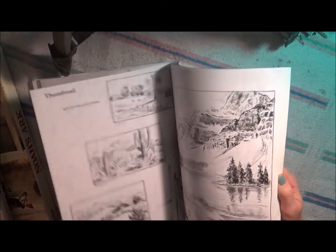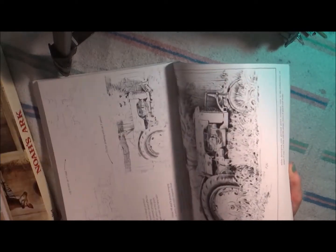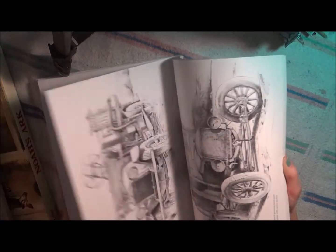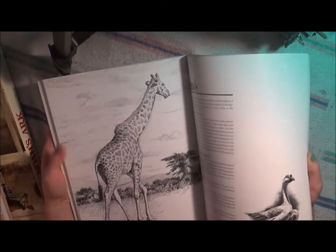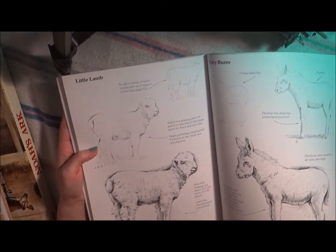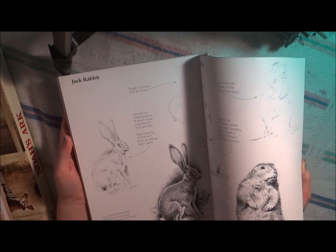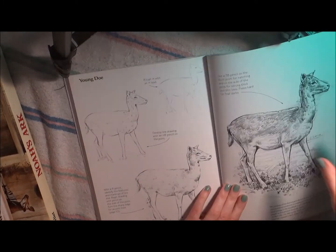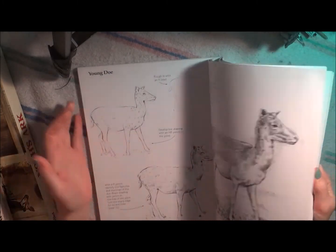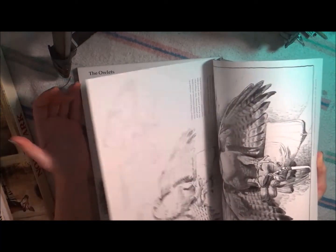I'm not going to show you everything in here, just flip through it fast. Toward the back of this book there are actually people, and I really get into drawing people. People and animals, I would say, is what I really like to draw. Animals. I think I did draw some of these animals, actually. More animals. Birds. I really need to draw more animals, you guys.